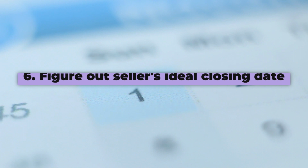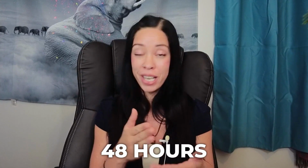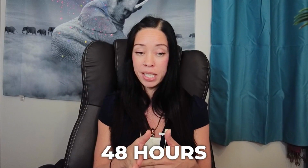Number six is to have your agent figure out what the seller's ideal closing date is, and then add that to your purchase agreement. But to make it even better, you can offer to allow the sellers to stay in there for 48 hours after close, because normally they have to have all their stuff out, everything needs to be moved either on a truck or at their new house before the buyer's final walkthrough. So if you offer them 48 hours after, it's going to make your offer stronger because it's going to relieve a lot of stress from their situation.